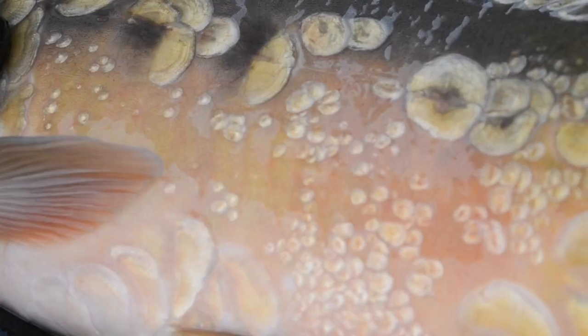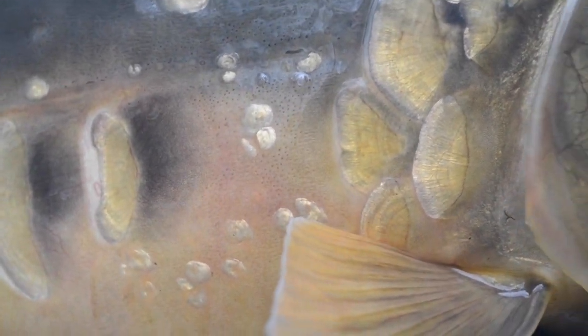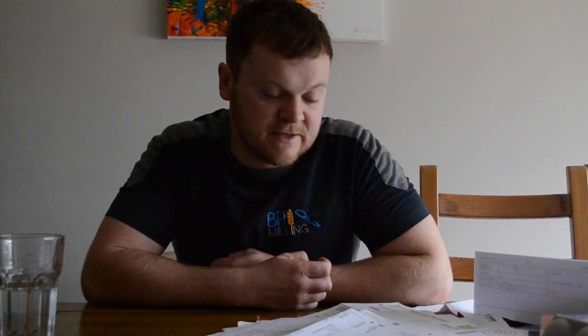I find them quite unique, the fish that we produce, with the starburst scale patterns that I'm trying to promote in my fish, and the brood stock and the offspring that we pick to grow on. And yeah, really rewarding to be able to take these fish to a few nice fisheries around here.